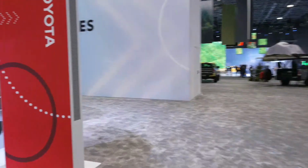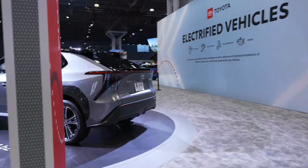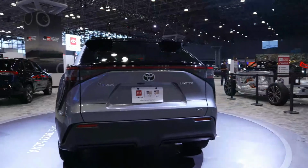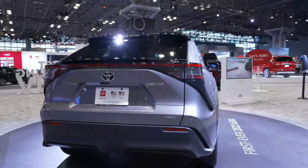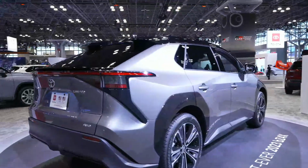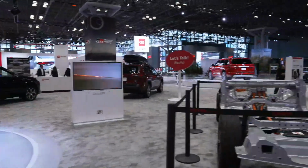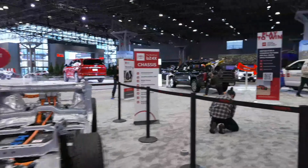All right, let's do a quick roundabout here, guys. All right, you're at the rear. All-wheel drive, limited trim. You know, 0 to 60 is not going to impress anyone, but you'll beat a Corolla GR probably. Okay.